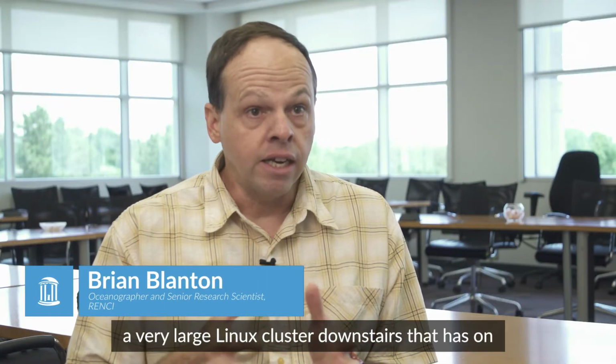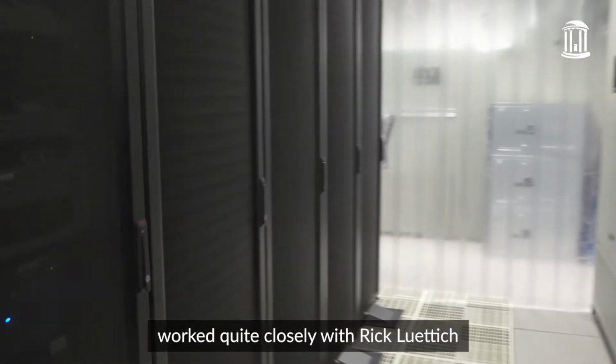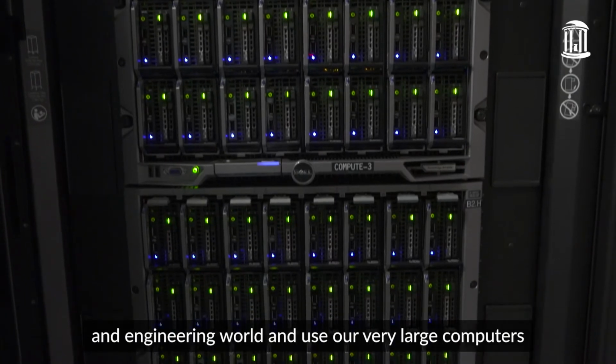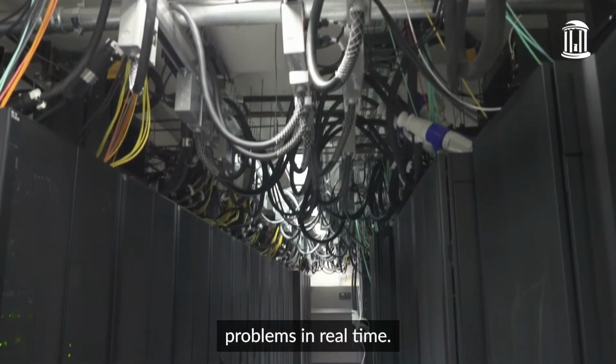Here at the Renaissance Computing Institute, we have a very large Linux cluster downstairs that has on the order of 5,000 cores. And over the last decade, we've worked quite closely with Rick Luettich to sort of push ADCIRC forward into the computer science and engineering world and use our very large computers to help solve some of these big forecasting problems in real time.